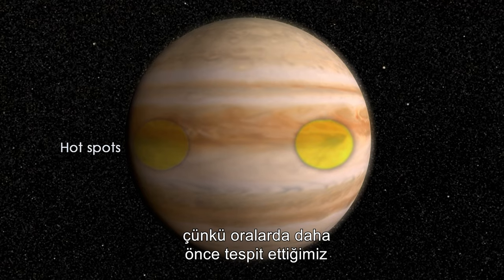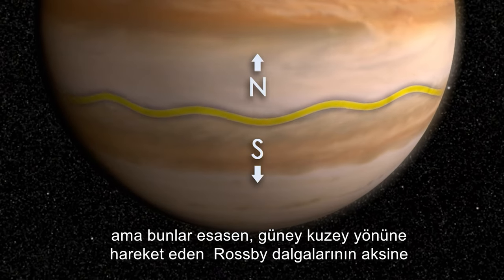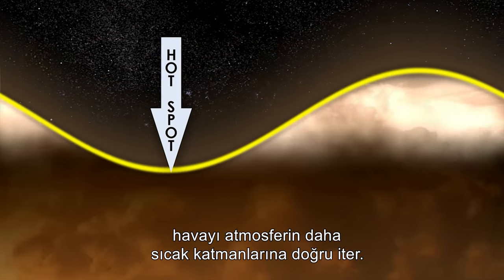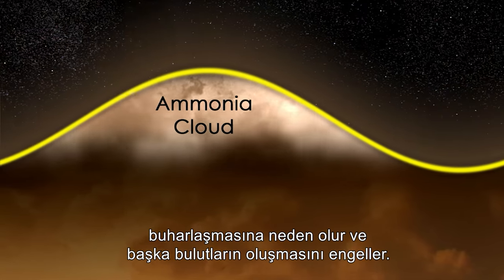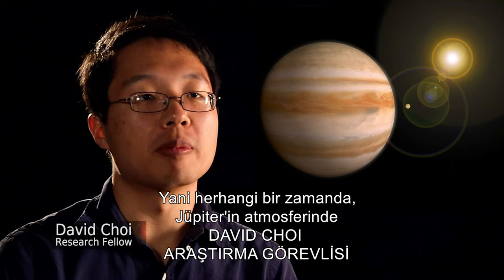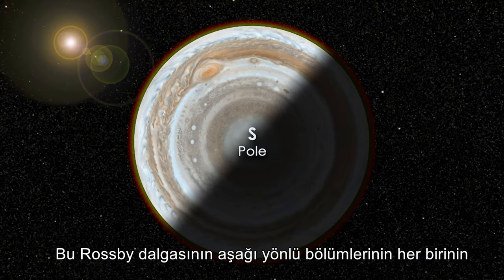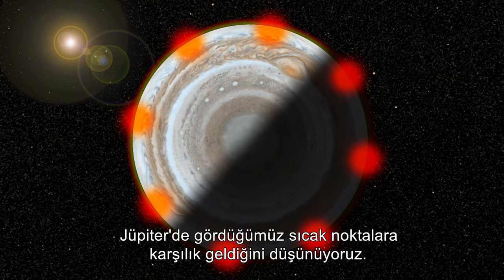Hotspots are unique because we believe that there is a Rossby wave similar to what we previously detected, but instead of this Rossby wave moving north-south, it primarily moves up and down in the atmosphere. The downward portion of the wave pushes air down into warmer layers of the atmosphere. This causes any clouds that are embedded within the wave to evaporate and prevents further clouds from forming. So at any given time, there are approximately 8 to 10 hotspots in Jupiter's atmosphere that are spaced roughly evenly apart from one another. We believe that each of the downward portions of this Rossby wave corresponds to the hotspots that we see on Jupiter.